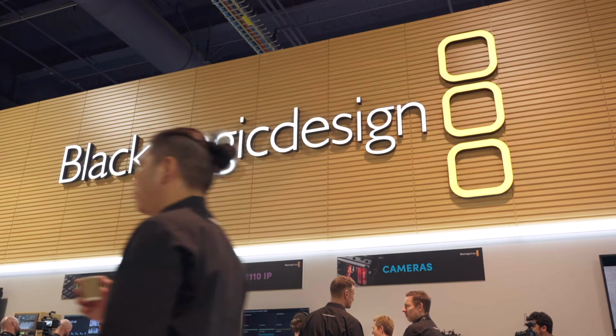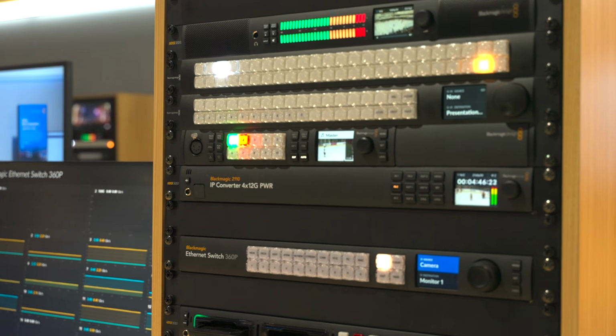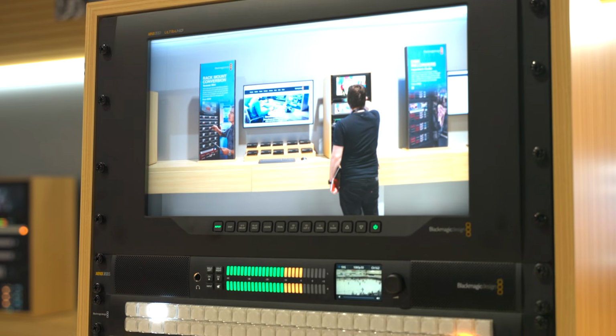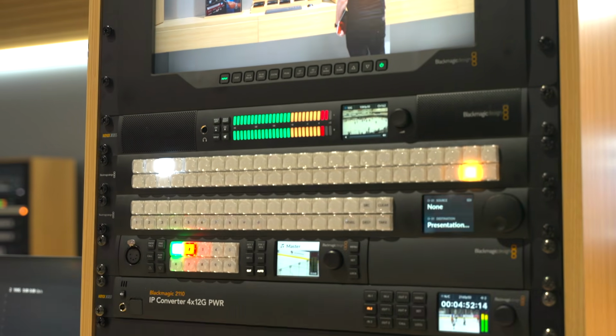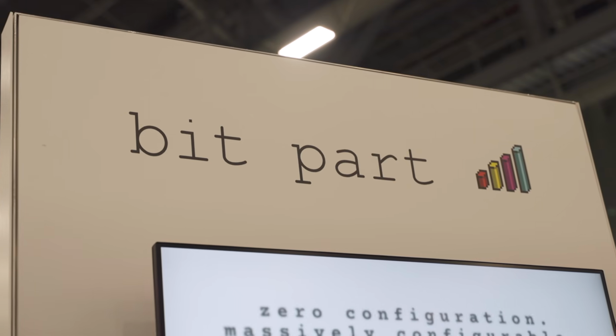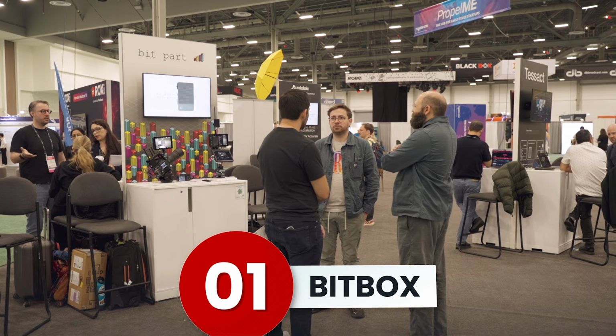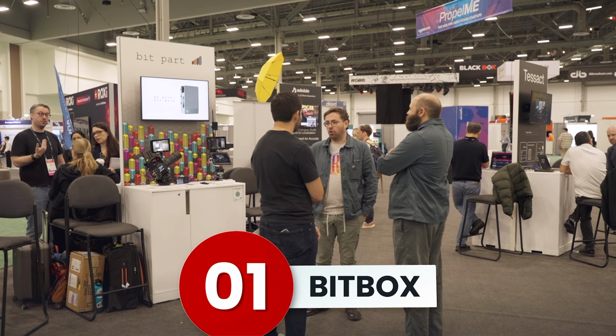And honorable mention, and we'll dive into this in future videos, the 2110 hardware. We did not dive into it as much as I wish we did, but I think that opens a lot of possibilities for network video workflows, and we'll dive into that in other videos. And lastly, bitbox. So this is a new startup created by a couple of DITs solving one very specific issue.